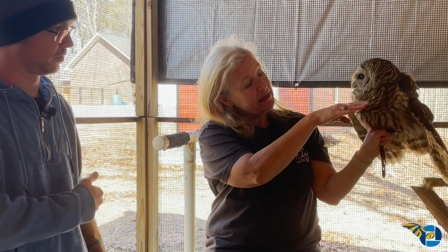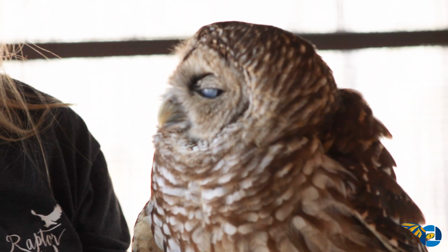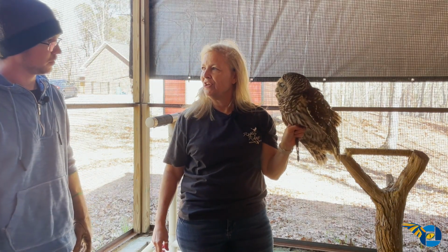This is Acuity, and Acuity is a barred owl. If you remember, we talked earlier about the difference between barn owls and barred owls. His markings on his feathers look like he has stripes going across and then down his front. These guys are very common around here. Their hoot is the one that sounds like who cooks for you.